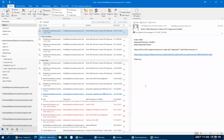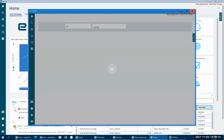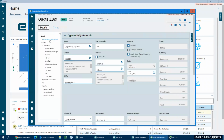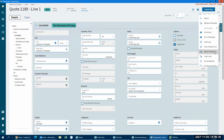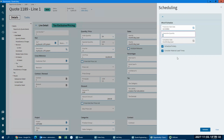And just before we move away from estimating, let's go back there for a second. Close that by mistake. Let's go back and look at that quote. Just 2 last things I want to mention before we move on. So we're going to call that quote back up, 1189. And one of the common questions you'll get when estimating is, how much is it and how soon can I get it? Well, if I look at the line detail here for this hydraulic lift system, I can come up here and I can say, put this on a what if schedule. So what if schedule meaning schedule finitely. Let's say we're making 4 of these things. If I start the order today, how soon can I get that done?